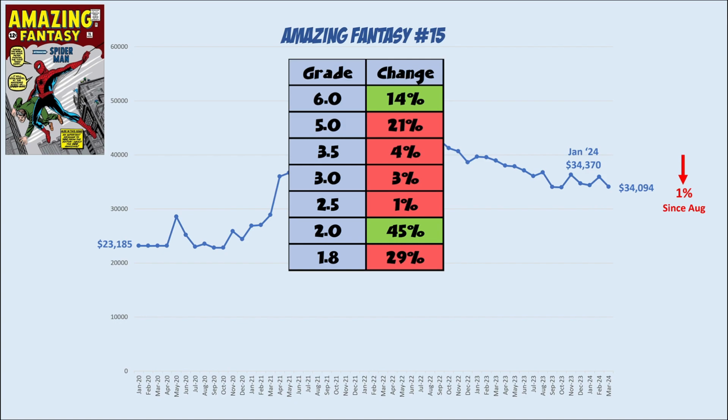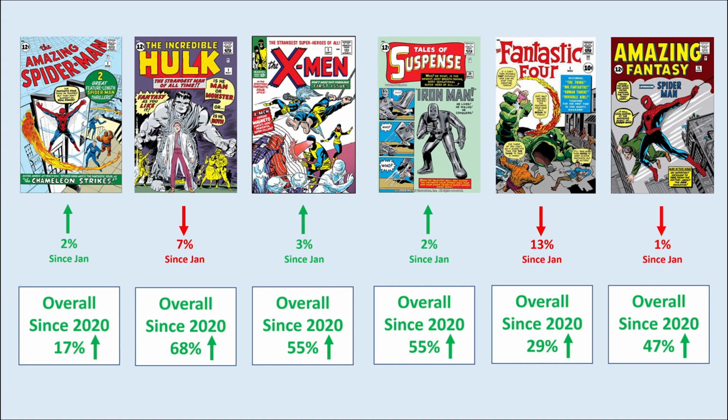All right. So that's it for the 6 books. Here's the summary. When you look at all 6 of them, 3 of them had increases since the last update. 3 of them had decreases. We're used to seeing 5 or all 6 showing decreases. So showing a little bit more green from month to month. And it's a good thing for the hobby. But I also say the correction is also good for the hobby. And I don't think we're done yet, right? It's just slowing down. We're going to see more things dropping.